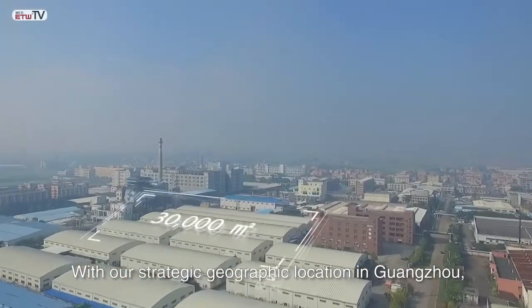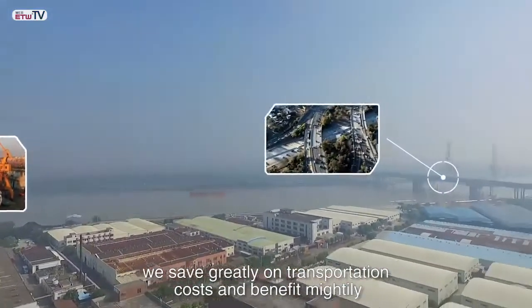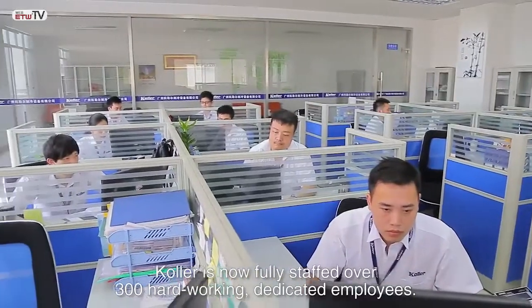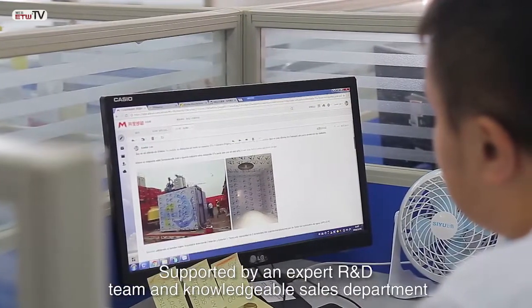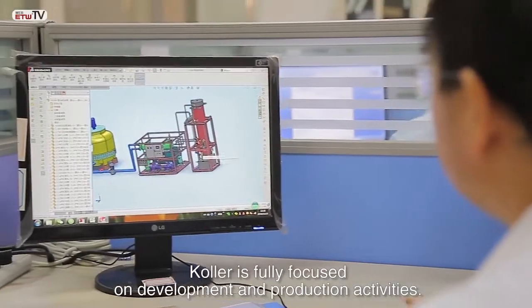With our strategic geographic location in Guangzhou, a city easily accessible by air, sea, and train, we save greatly on transportation costs and benefit mightily by a rich pool of talented employment candidates. KOLLER is now fully staffed with over 300 hardworking, dedicated employees. Supported by an expert R&D team and knowledgeable sales department, KOLLER is fully focused on development and production activities.